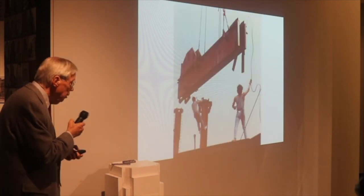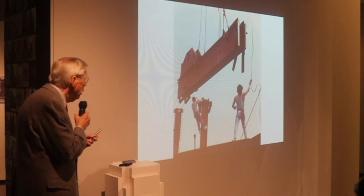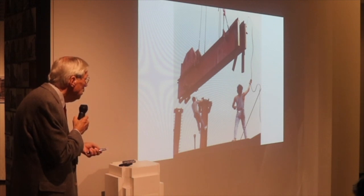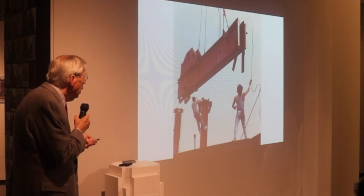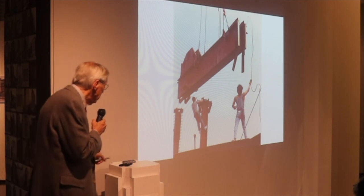And again, you see, this is the superintendent of this ironworkers. And he's standing on a bare steel beam lassoing this big piece of steel. And this guy looks like he's in a bosun's chair, but if he slips, he goes straight to the ground.